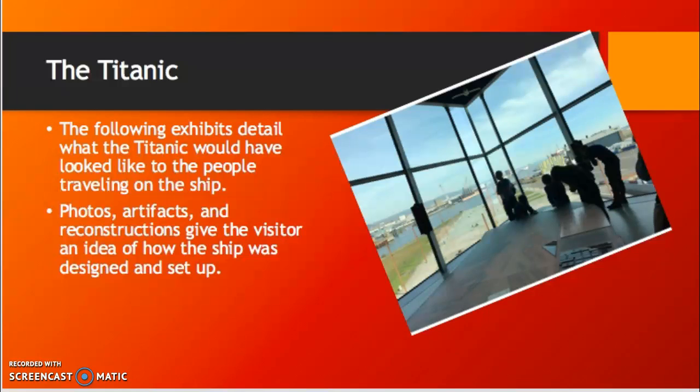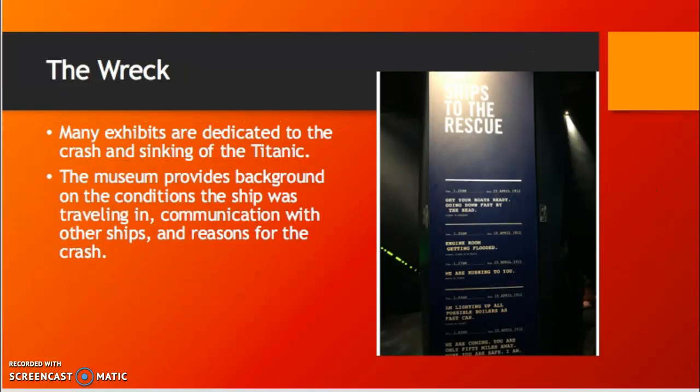After looking at that, you get into the wreck of the Titanic. So this was interesting because you see the design of the museum changes a little bit. It goes from kind of light and open and airy into this really dark kind of room where you hear the Morse code messages being played over the speakers, so you can kind of get that sense of what it would have sounded like.